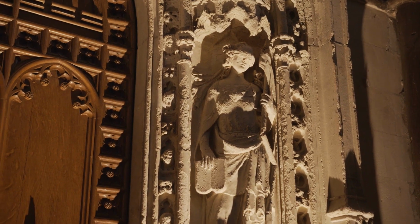Looking at the chapter door, 2 recessed light fittings below each side of the doorway would then light up the stone detail around the chapter door, highlighting all the stonework and all the carvings.